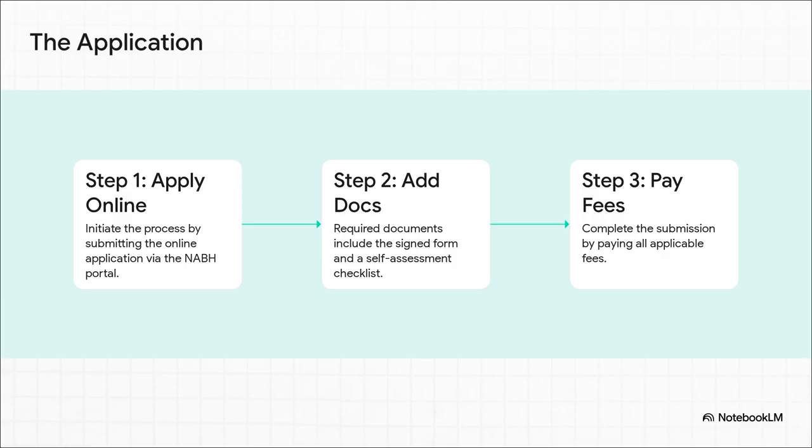It's all done online through the NABH portal. But look, it's more than just filling out a form. They have to include a self-assessment checklist, which is actually a really big deal. It forces the hospital to take a hard, honest look at itself right from the get-go.